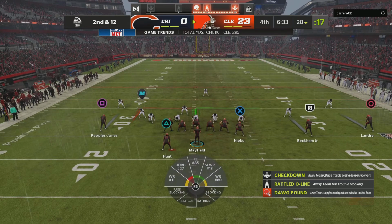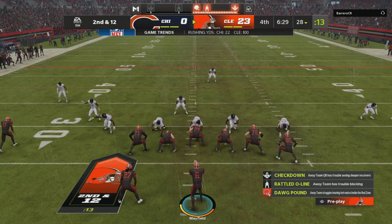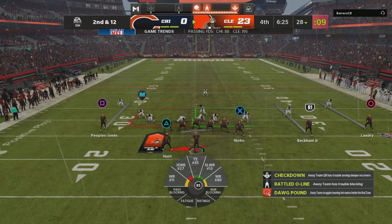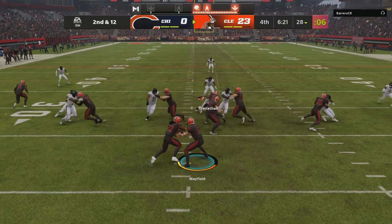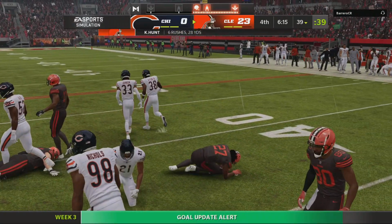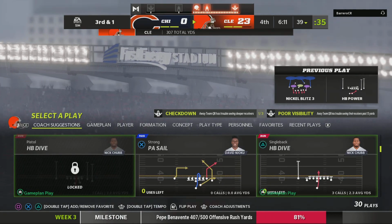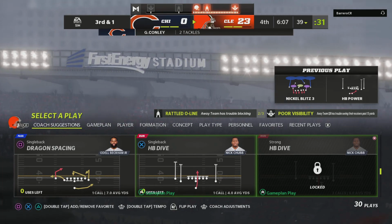First play of the drive goes the wrong way. Here's 2nd and 12. Hey, check Mike 6, Mike 6. Quit talking about it and bring it. Running with Hunt here out of the shotgun. And he'll get it out near the 40 to the 39. It's a pickup of 12, and that'll set up a 3rd down. So from 2nd and long, now we go to 3rd and very manageable.